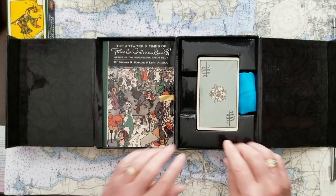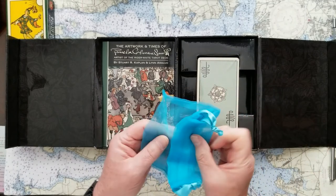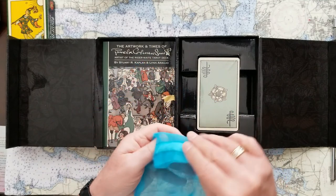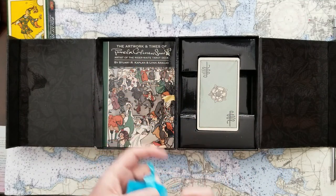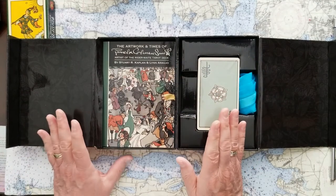What's in here? Of course, you have the cards, and then you have a nice little bag to keep them in, if that's how you're going to keep your cards, and so many people do. But I've just chosen to try to leave these cards in kind of a pristine condition. And then on this side is where all the treasure happens.